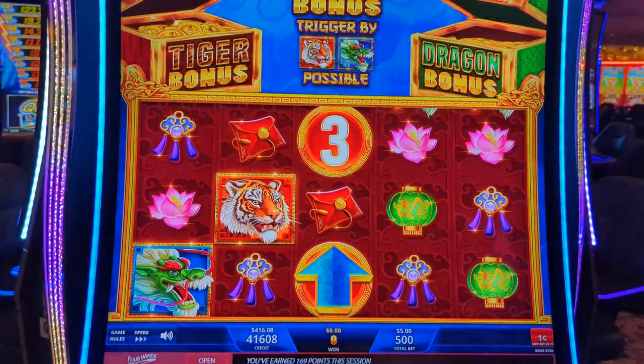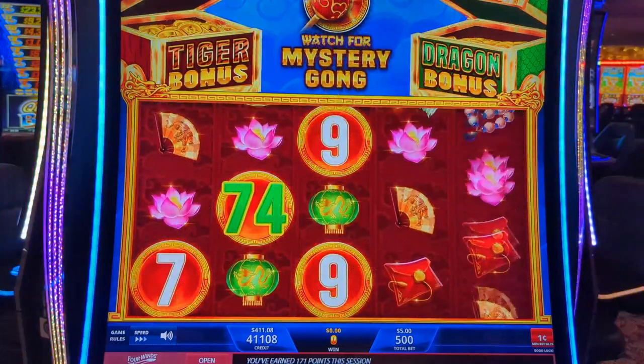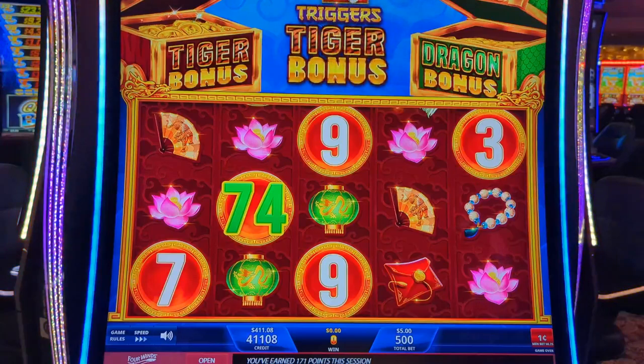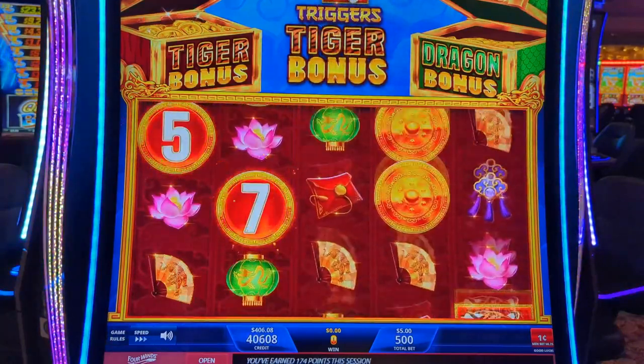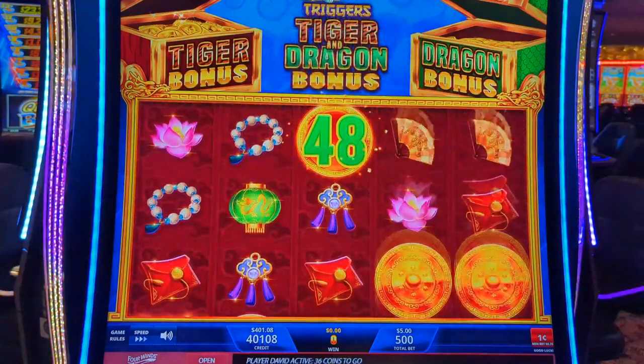So, stop at 400. Fair. That's a double up. That would be a double up. We're up to eight gongs on top. Oh, eight gongs on top. And unless you want to keep us in it. Last spin. Save it.